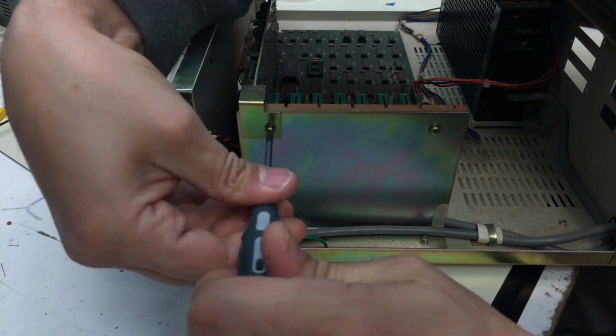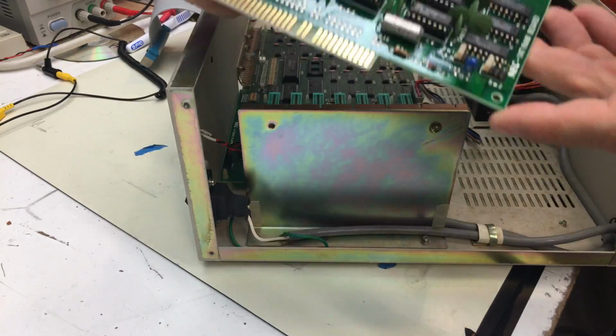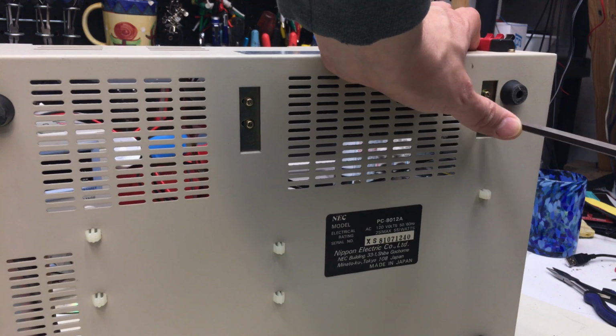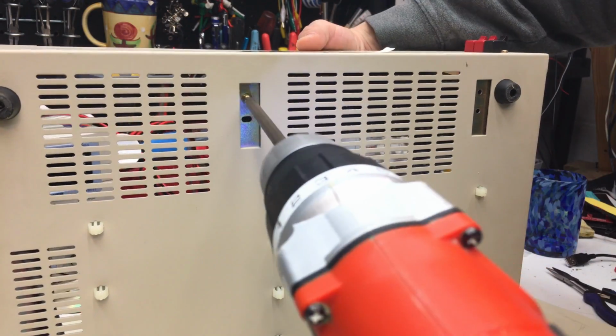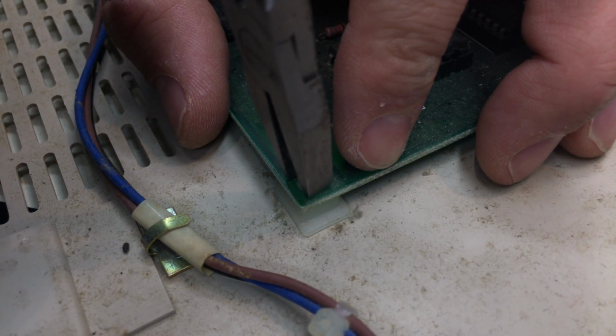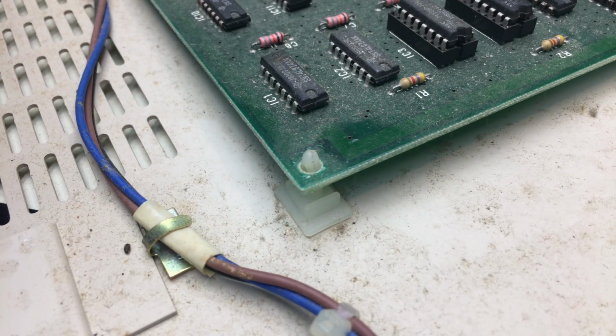You can remove any cards with just 1 or 2 screws. Looky, I have the 32K memory expansion card! And the power supply comes out with 4 screws on the bottom. Finally, the main board is removed the same way as it is in the main unit. Disconnect the wires, squeeze the retainers, and pull.